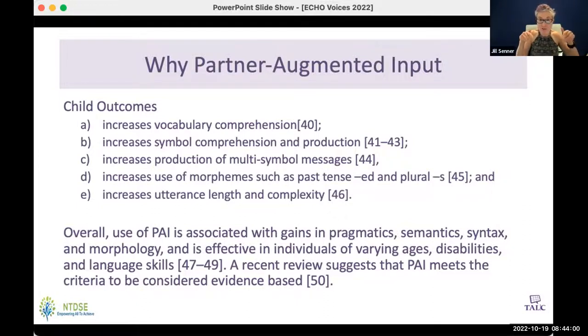A few meta-analyses have been done, those gold standard studies that look at the whole body of research on partner augmented input, and they found that it's associated with gains in pragmatics, or social skills; semantics, or word knowledge; syntax, or sentence formation; and morphology, those grammatical word endings. And it meets the criteria to be considered evidence-based. So this is our what we teach, right? We talked about how we teach being as important as what we teach. This is the what we teach when we do SMoRRES. We teach modeling on the communication device.